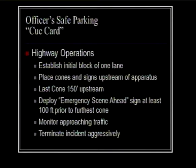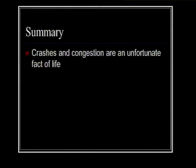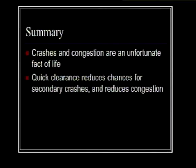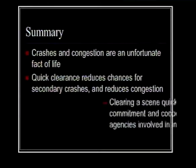Be aware, though, that at nighttime you may not be visible, so if at all possible, try to get a scene light on yourself or try to operate underneath the traffic light so that vehicles can see you. Watch for oncoming traffic. Obviously, we want to terminate the incident as quickly as we can to keep ourselves safe. In summary, crashes and congestion are an unfortunate fact of life. Quick clearance will help us to keep ourselves safe as well as those passing through the scene.